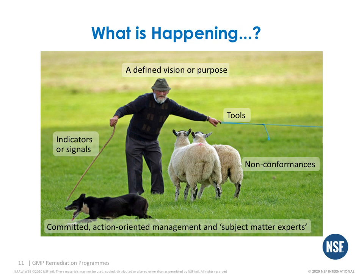And as you can see from this picture, without effective tools and without effective indicators, signals, management review processes, the farmer would never be able to control those sheep. But if he was just relying on the tools and the indicators, in this case the rope and the staff or stick, he still wouldn't be able to control multiple projects with multidisciplinary teams, with a number of actionees. What's absolutely crucial in a remediation program is that you have a number of committed, action-orientated subject matter experts, the sheepdogs, who can work with you. They know the vision and purpose, they know what the signals mean, and they can make sure that the sheep and the non-conformances are all working together in the same direction, committed to the same outcome. So making sure you know who you can rely on, who are going to be your key actionees, and what tools and indicators you're going to use, and your communication styles is absolutely critical in a remediation program.